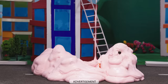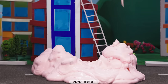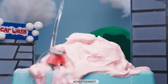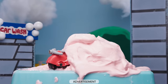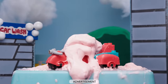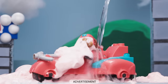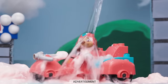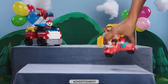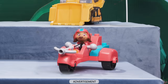Oh no! There's an even bigger mess to clean up. But don't worry, this mess is no match for these possum pups. It looks like this pup has a grappling hook, drives a scooter, and has a coral and blue helmet. Which pup could it be? Yes! It's Liberty, and she's ready to roll. Now we found Marshall, Rubble, and Liberty.